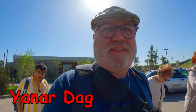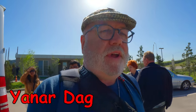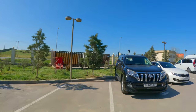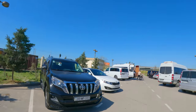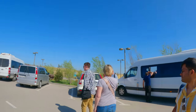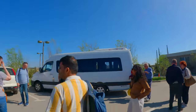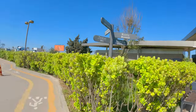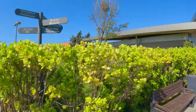We've arrived at our destination for the Fire Mountains, Yanar Dag, it's called in Azerbaijani. He's just gone to get the tickets. And then we're gonna head up and take a look at what this looks like. Souvenir shop, museum, playground. Yanar Dag, Burning Mountain.